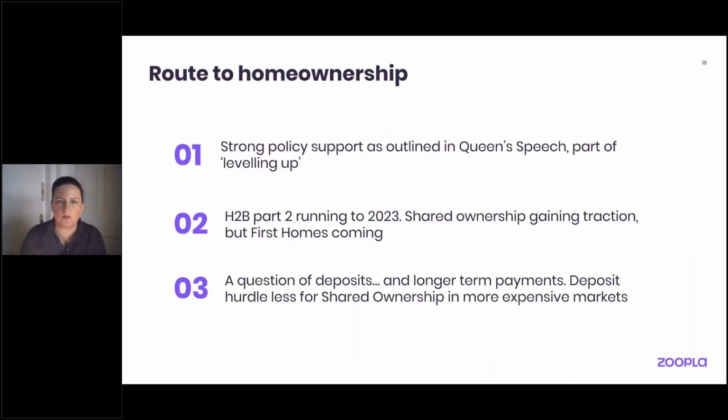In fact, when we think about it, we can see that there's this strong policy push, which is definitely beneficial. We've got Help to Buy going to run out in 2023. So shared ownership, which is already gaining traction, there's real opportunity there. But First Homes is coming down the line, another affordable housing tenure, which goes straight into ownership at a discount purchase rate. Now, we're doing a bit of research at the moment, which will be out shortly, just looking at how all of that stacks up together.